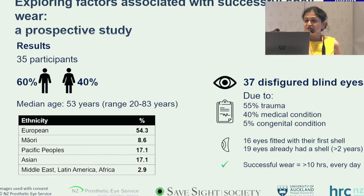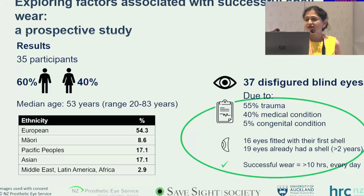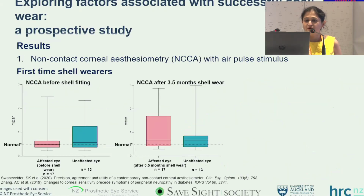So most of these patients had trauma, 55%, 40% had a medical condition, and only a few had congenital issues. And 16 had their first shell fitting, and 19 had already worn shells before. In terms of corneal sensitivity measurements, of course, there were differences between the eyes, as you'd expect. However, before and after 3 months of scleral shell wear, there was no difference in sensitivity.